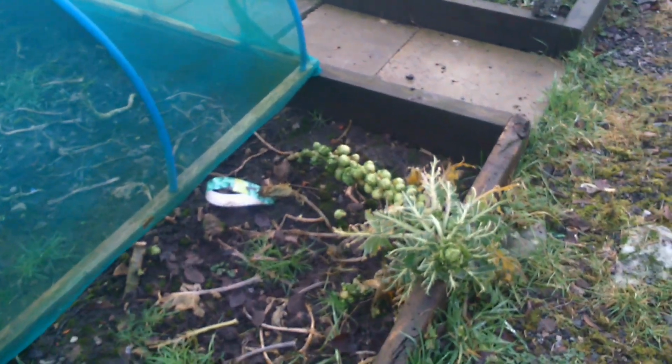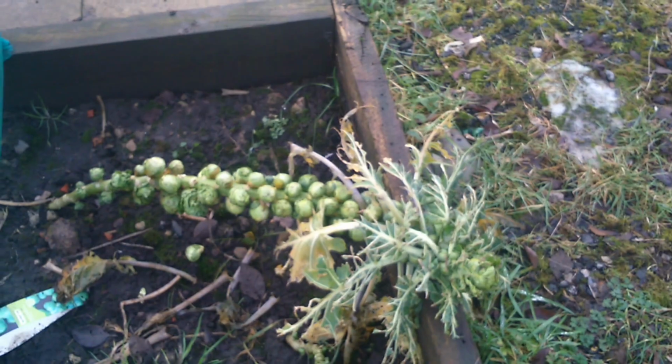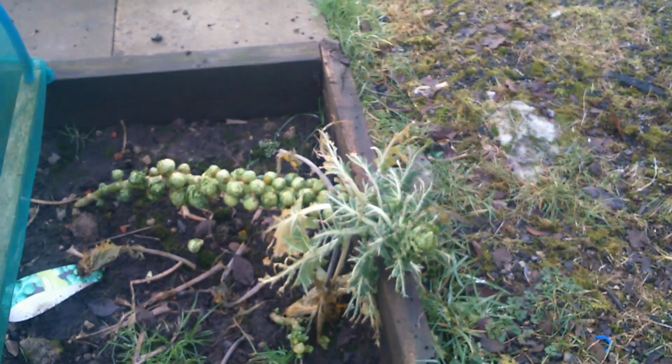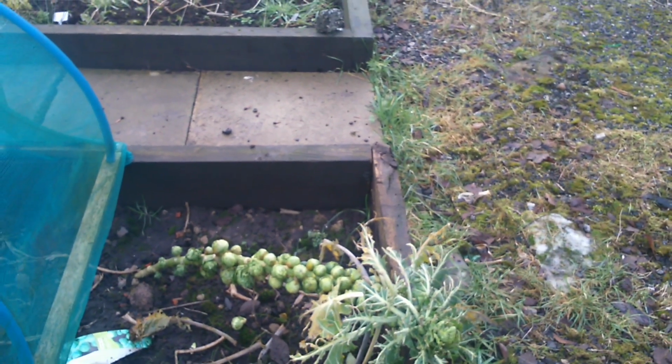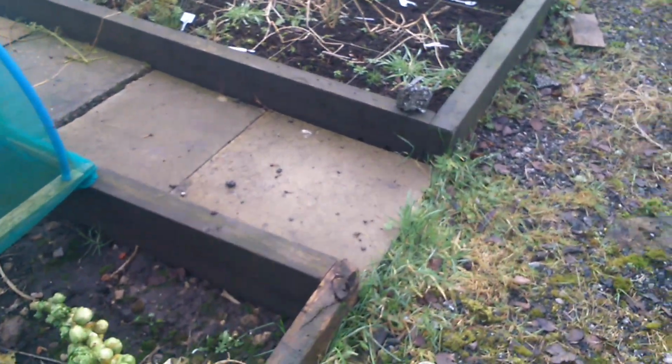We have the last of the sprouts. These have been underneath this frame. I just moved it to show you what's going on. Still quite a lot of sprouts on there. In fact, there's hundreds of sprouts on there, so this is going to be quite nice, I'm hoping. So I'll be able to get some of these sorted out and at home. I've got a nice recipe I was given for deep fried Brussels sprouts, so I'm going to give that a try.